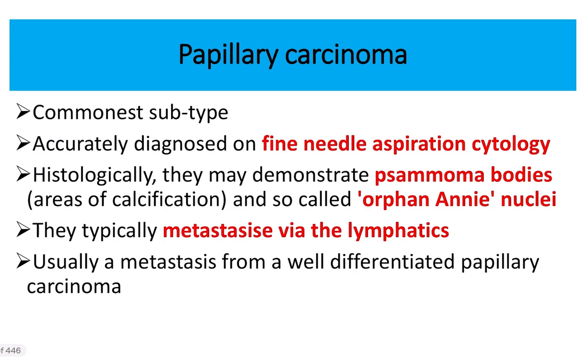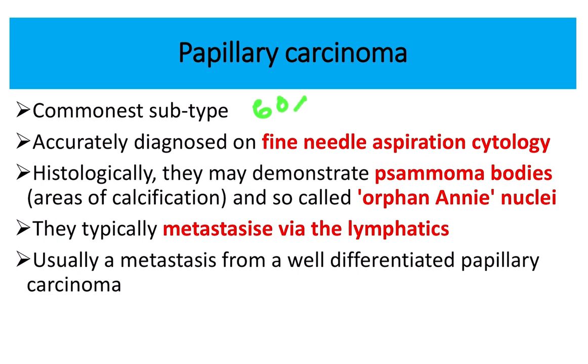First of all, let's see the papillary carcinoma. Papillary carcinoma is the most common type of carcinoma and it accounts for 60% of the total thyroid carcinoma. Second, it can be accurately diagnosed with FNAC, that means fine needle aspiration cytology. Papillary carcinoma can be diagnosed by FNAC, but the diagnosis of follicular carcinoma is not usually done by FNAC.